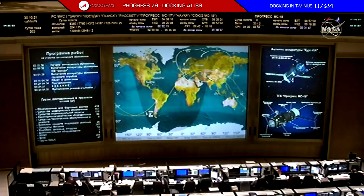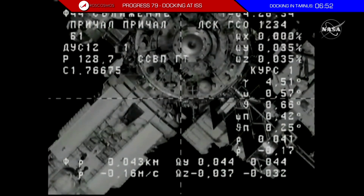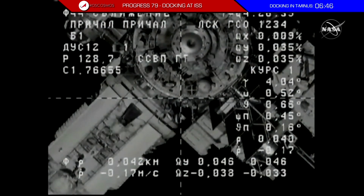The docking node is about 2 squares, and the range is approximately 140 meters. Do you have confirmation that SSB is ready? Yes. We have the confirmation, and the target is to the right a little bit. 40 meters now separating Progress. We have our signal back.